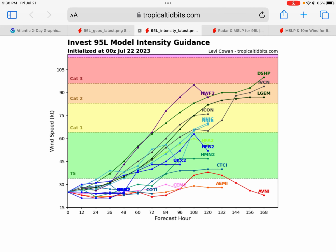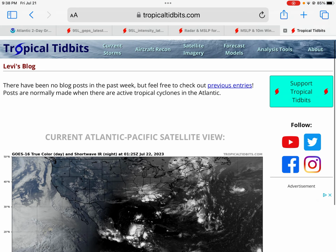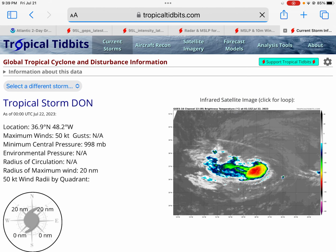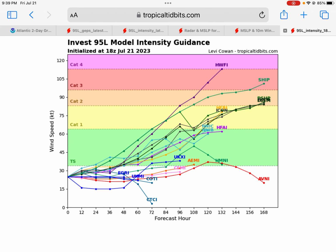I'm going to actually pull up what we could actually have based on the latest model guidance, because I think the 18Z just came out. So can you guys just give me a second right here? And yeah, so we'll put on the 18Z. And you can see that most of the models take it up to at least tropical storm strength.